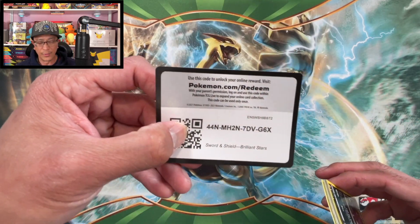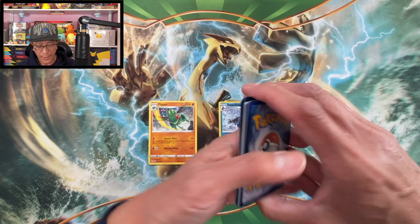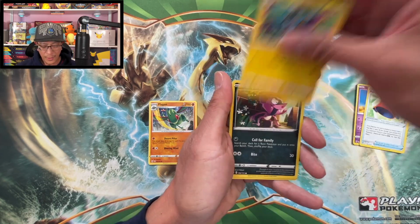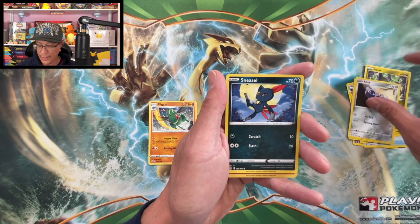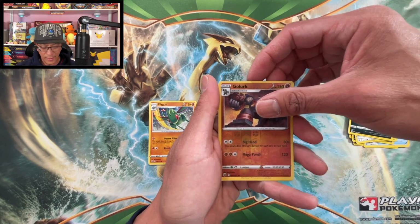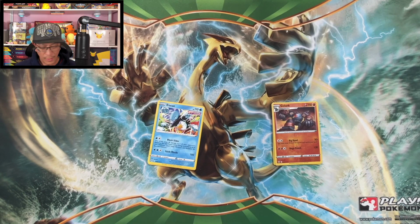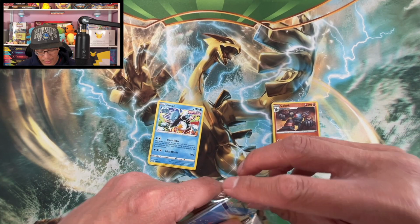Ooh, wow, another white bordered code card. Oh boy, I think I made a mistake here. Metal Energy, Sigilyph, Poke Helmet, Luxio, Impidimp, Axew, Spiritomb, Sneasel, Golurk, Reverse Holographic Rare again. At least we've been hitting the Reverse Holo Rares and a regular non-holo rare for the last one. Okay, here we go again.